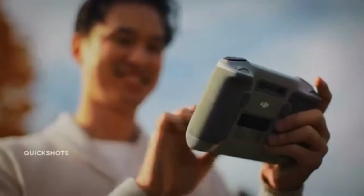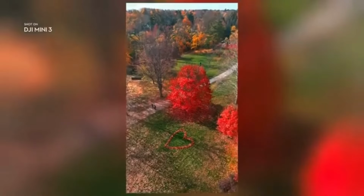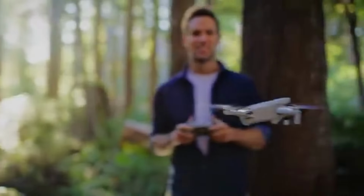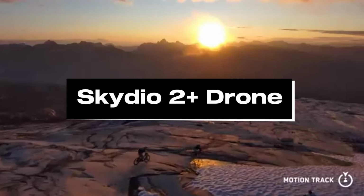The DJI Mini 3 is the best option for quality-conscious drone fans on a budget because it is reasonably priced without sacrificing any features. Why then wait? The DJI Mini 3, the finest inexpensive drone of 2024, allows you to express your imagination and enjoy the rush of flight. Number 2, Skydio 2 Plus Drone.